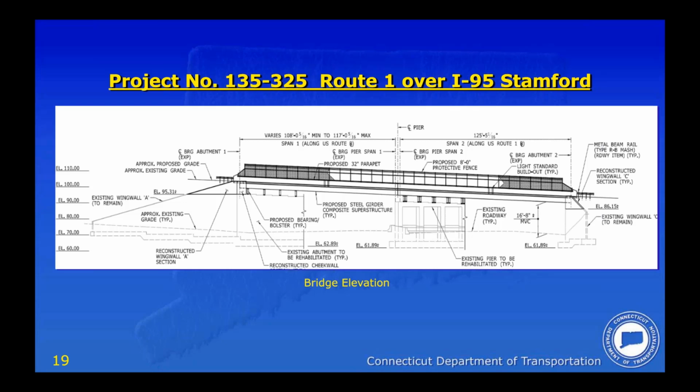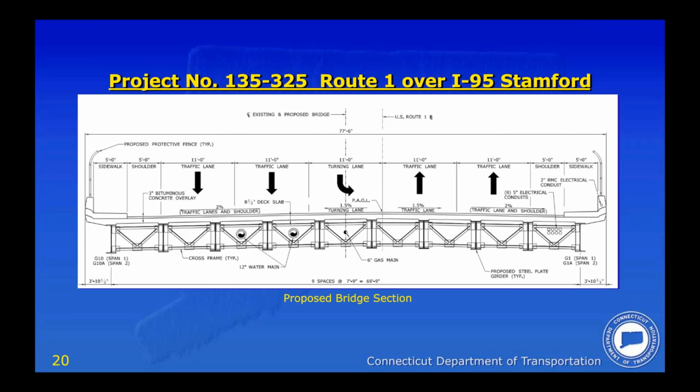Two-span bridge with a 125 degree highly skewed bridge, 125 foot span 2 with span 1 ranging between 108 and 117 feet, and a cross section of the new bridge.